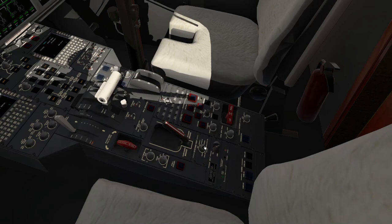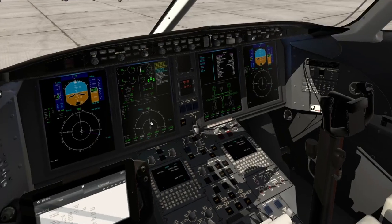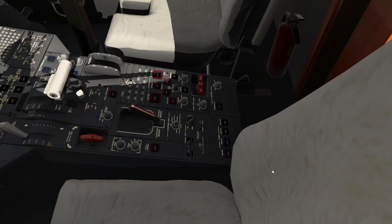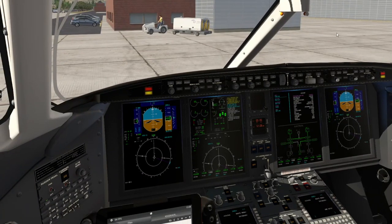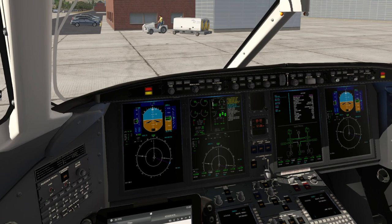Alright, looks like we're good on that test. Now the next test. Like I said, this airplane takes probably a good 2 minutes to get through all these. Checking all the annunciators. Normal brakes failed. Gear. Cabin altitude. Doing well. Thanks for hopping in today.